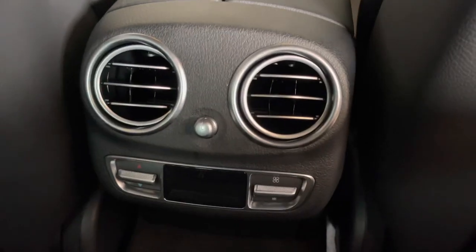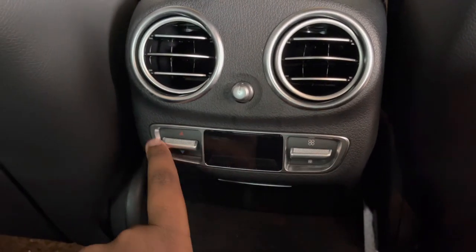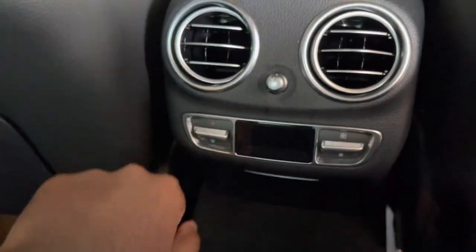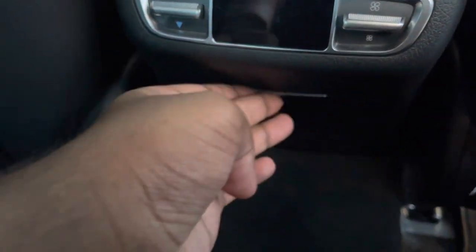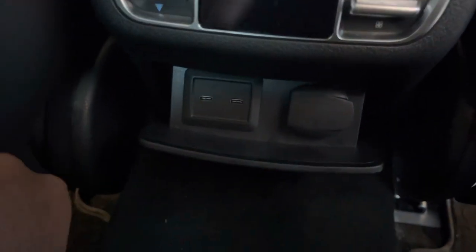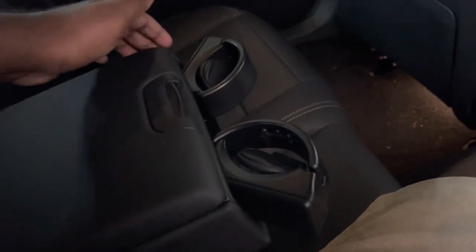Then right here, you get your triple zone climate control, as I mentioned. You can adjust your fan speed, temperature. You can turn the vents off like this. And then down here, you get a power outlet and two USB-C charging ports, as you can see. Right here, you get your front center armrest in the same leather with storage right here, and two cup holders.